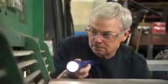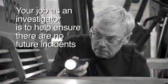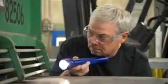As you investigate, remember that this is never about placing blame. Look at all the factors that led to the incident carefully and objectively, because ultimately, your job as an investigator is to help ensure that there are no future incidents.